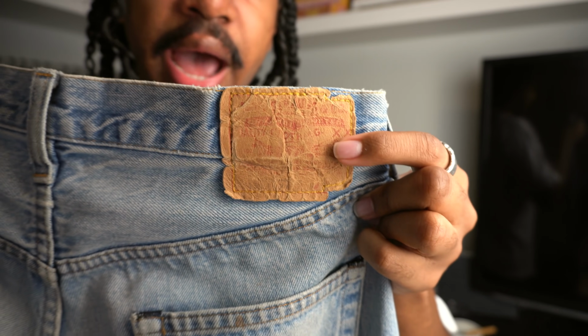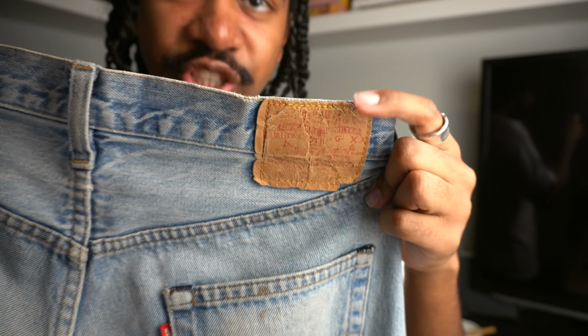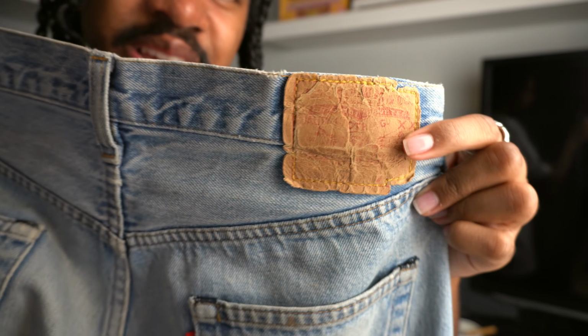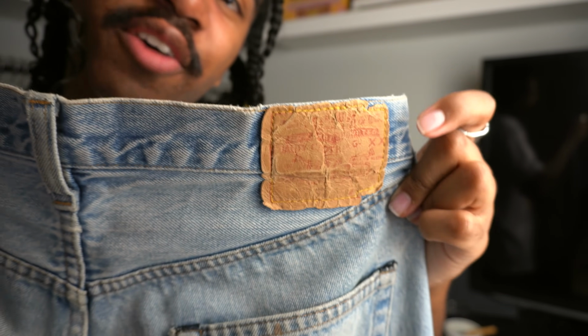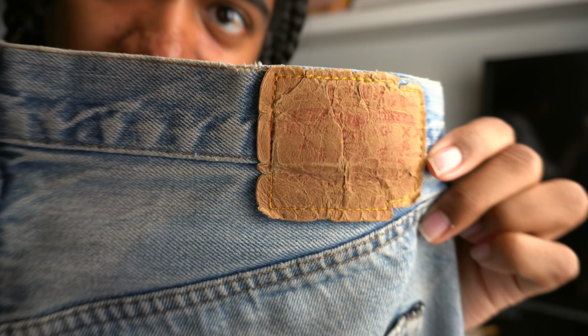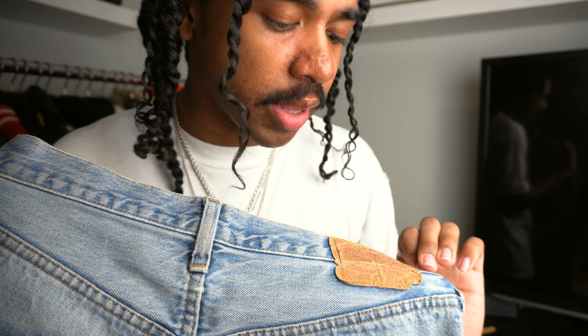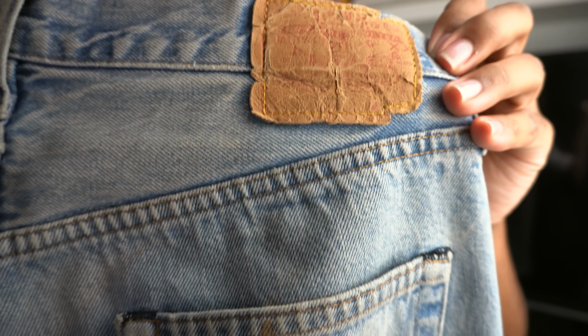So what he did with the patch, this was kind of falling off. He took it off, salvaged it as much as possible. That's a funny ass pun. He took it off, put it back on, glued it, and sewed it so that it's intact as much as possible. So hopefully that lasts a little bit longer, even though you can't even see anything that's below that.